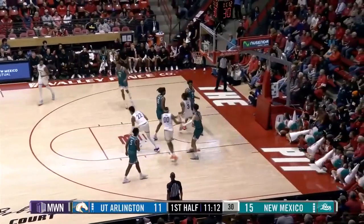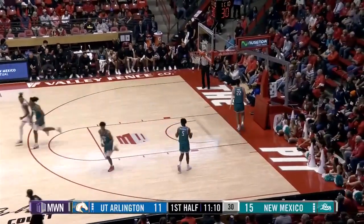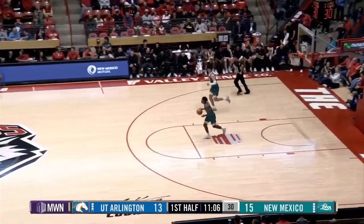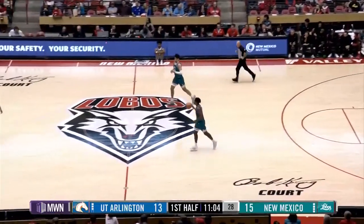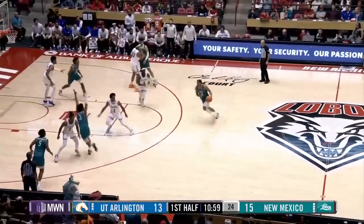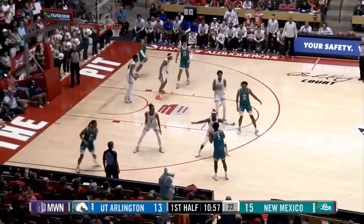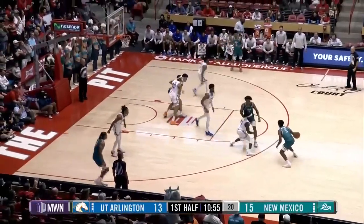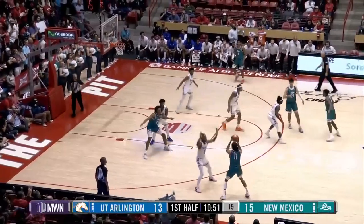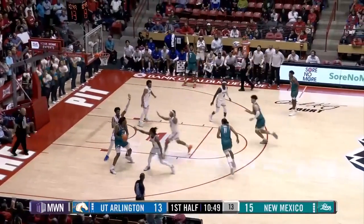Bounce pass and a leaner. It is a beautiful shot there by their big fellow Wilson. And again, it's off that high ball screen, right, Hunter. High ball screen, and Wilson rolls to the rim. Someone's got to be there. He didn't get all the way to the rack that time, but it was very effective. Vining picks up the dime that time. Mash picks up the dribble and finds Webb on the wing. Lobo lead is just 2, 15-13.